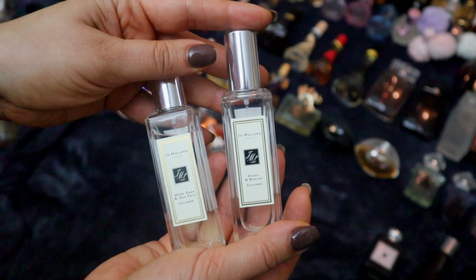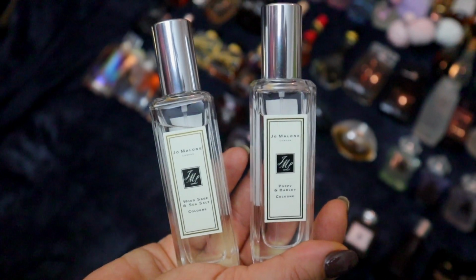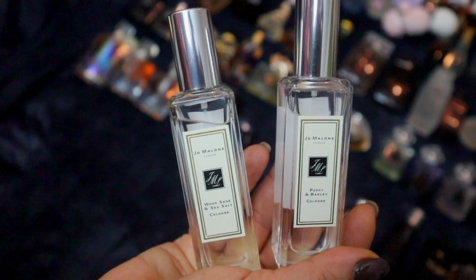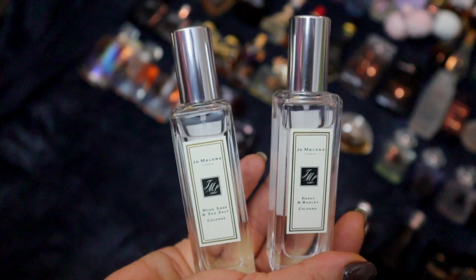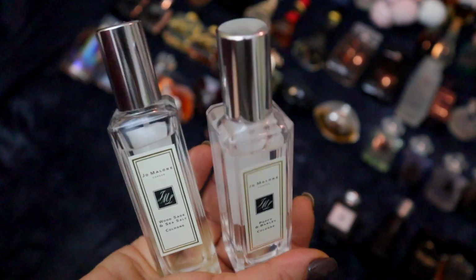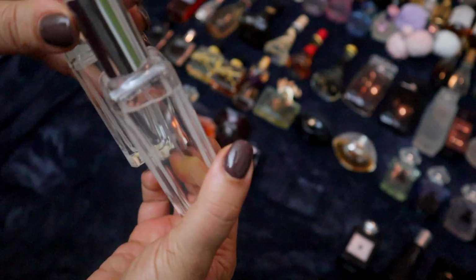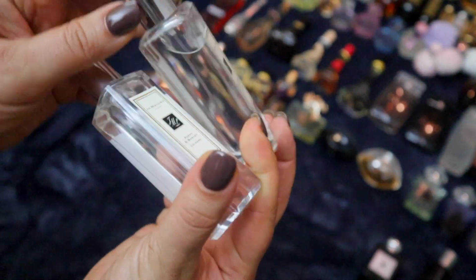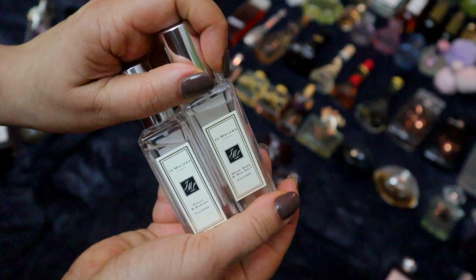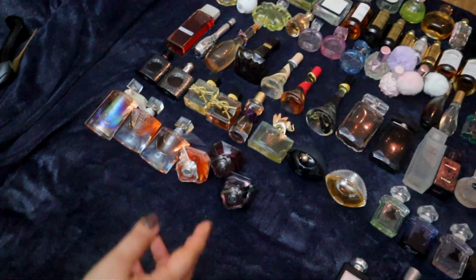And then we have these 2 classic colognes, Poppy and Barley and Wood Sage and Sea Salt. I really like them. But you know what, there is something about Jo Malone colognes that, I don't know, I think they just don't vibe with my skin chemistry. And I think I need to just stop lying to myself that I will ever wear these. I pretty much never use them. I don't know if you can see, but they are pretty much full. So, you know what, these 2 are going. There's no point in me keeping these. I'm pretty sure there'll be someone else who will love them more.